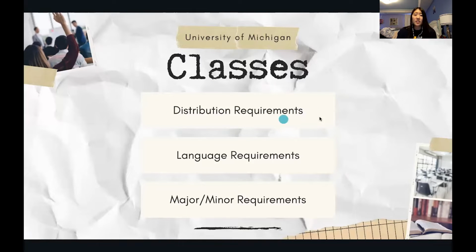Like I said, most people fulfill distribution requirements abroad because it gives you much more opportunity to go really anywhere in the world, since most abroad places will have your basic writing courses or social science courses. Some people fulfill language requirements. I really wanted to do my French classes in the summer of 2020, but because of COVID, everything got shut down and I couldn't go, so I had to do that on campus. But I really did want to go to France.